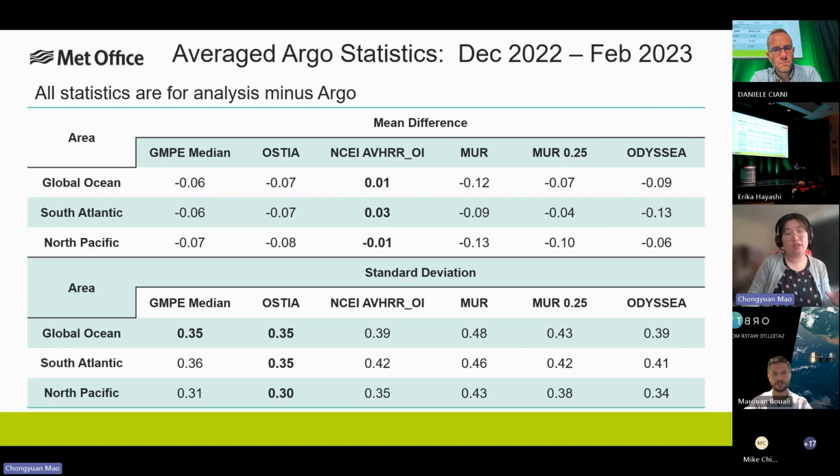So this one is just a summary, averaged over certain regions. I chose the global ocean, South Atlantic, and North Pacific. The North Pacific is because last year we had a discussion where we noticed the AVHOI seems to be different to many other L4 analyses. That's why we want to focus on this region. And South Atlantic I just chose as another one, in the Southern Hemisphere but not in the Pacific.